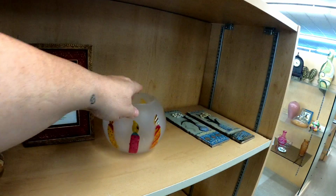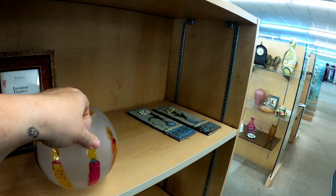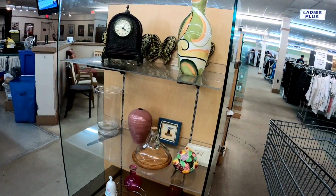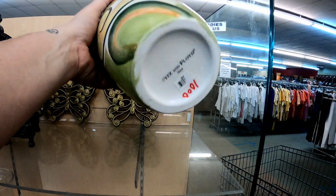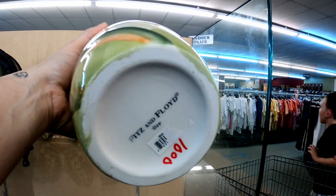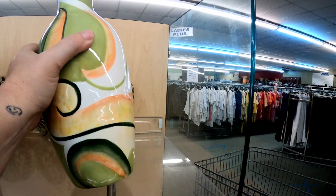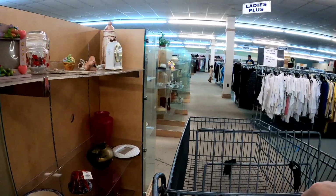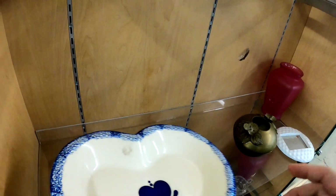And a lot of this stuff was made in China. This Talavera birthday candle holder was cute. And then what is this? That one is Fitz and Floyd. I did not look that one up because it was $10. I should have, but I decided to leave it.